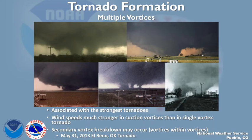And again, these are typically associated with the strongest tornadoes. Wind speeds are much stronger in suction vortices than in a single vortex tornado. So the wind speeds with these are typically a lot stronger than a single vortex tornado. In some cases, like what happened in El Reno, Oklahoma back in 2013, secondary vortex breakdown may occur.